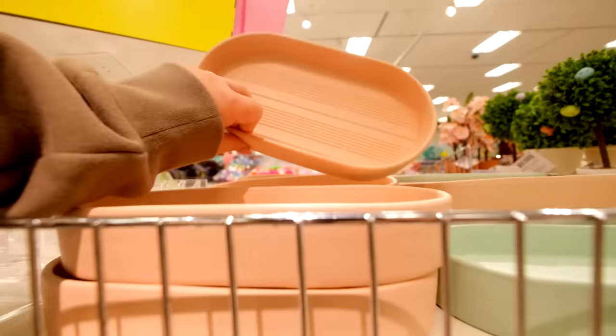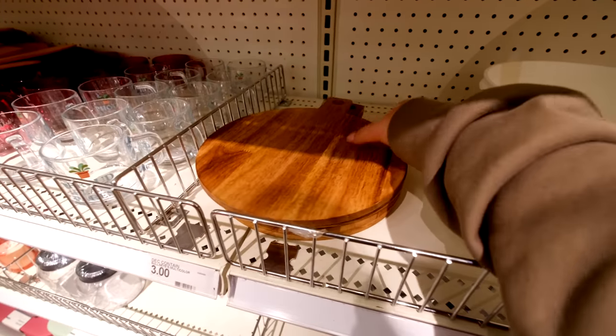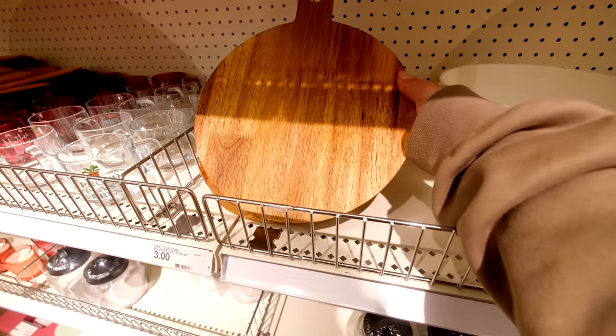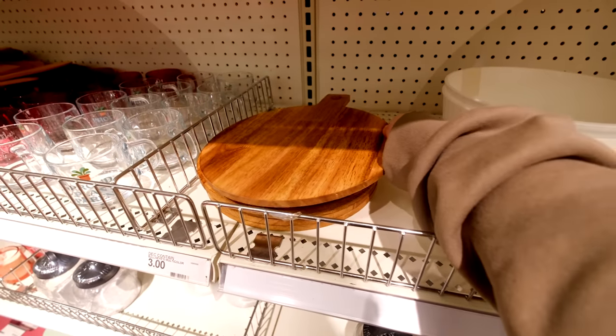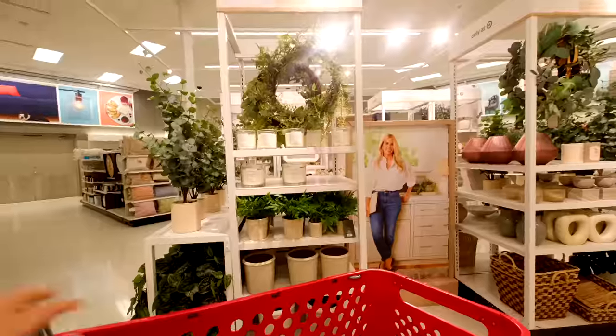These are really cute too. Oh my god. That's adorable. $5. We got some makeup organizers. Cute. Oh my goodness. This cutting board is $3. So perfect for hosting. Hello, hello. My favorite place on earth. This is my home section.